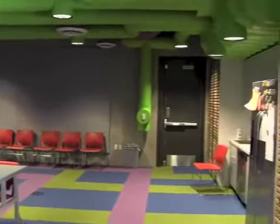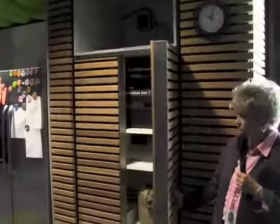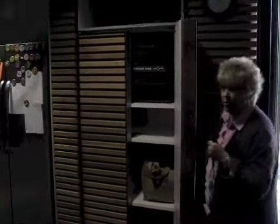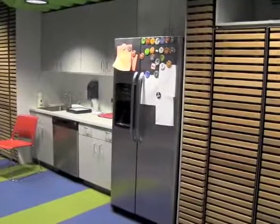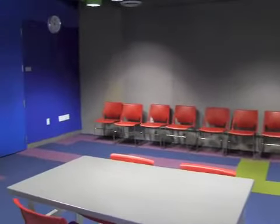We have a unique feature here, which is the cedar slats that are used throughout the building were made part of this storage cabinet here, which is really kind of a cool feature. And back behind the doors over here, we have storage for tables and chairs. So it's a very functional room, and they use it quite a bit.